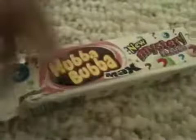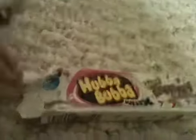So the first thing I bought is this Hubba Bubba. It sounds better as Bubba Hubba. It's a new mystery flavor. I ate one and it was a little lemony, it tastes like lemon. And I got it not at Target, I just got it at, I don't know what the place is called. So I got this new Hubba Bubba.